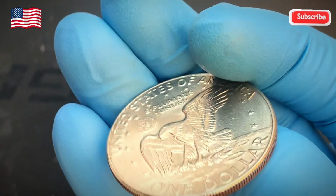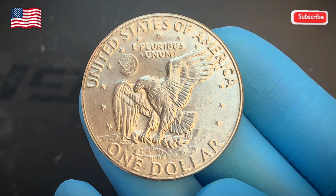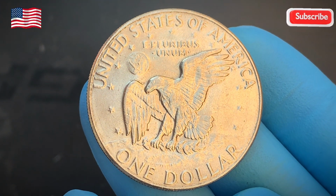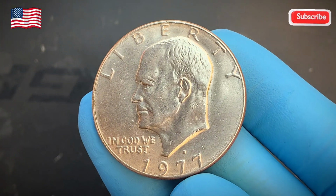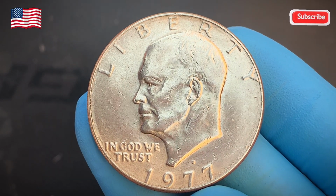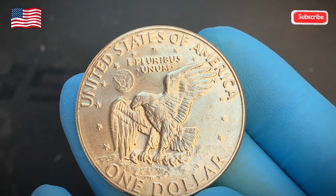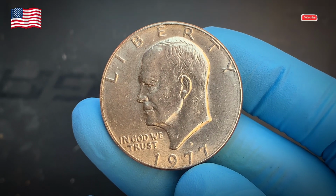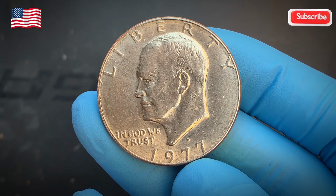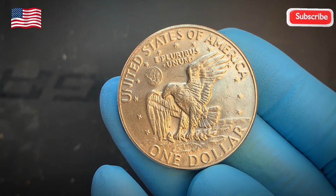The most valuable 1977 dollar error ever discovered combines multiple mistakes. Known as the triple error. This coin features a double die obverse, strike-through error, and significant off-center strike. Found in a roll of circulated coins by James McCarthy, a construction worker from Pennsylvania, this unique piece sold for $892,500 in 2021. Let's break down how to identify these valuable errors.